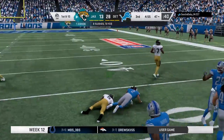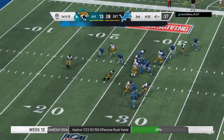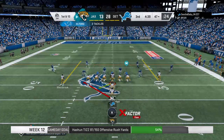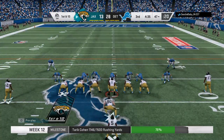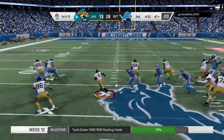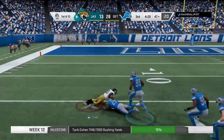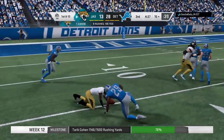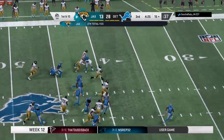And he'll be taken down, but not before they work it across midfield. A big chunk on the ground there, 27 yards. So the ball moves into Lion territory now. Here's first and 10 at the 47. And an alley to run. And they're going to be set up down around the 15-yard line. He's able to rip off 32 on that one.